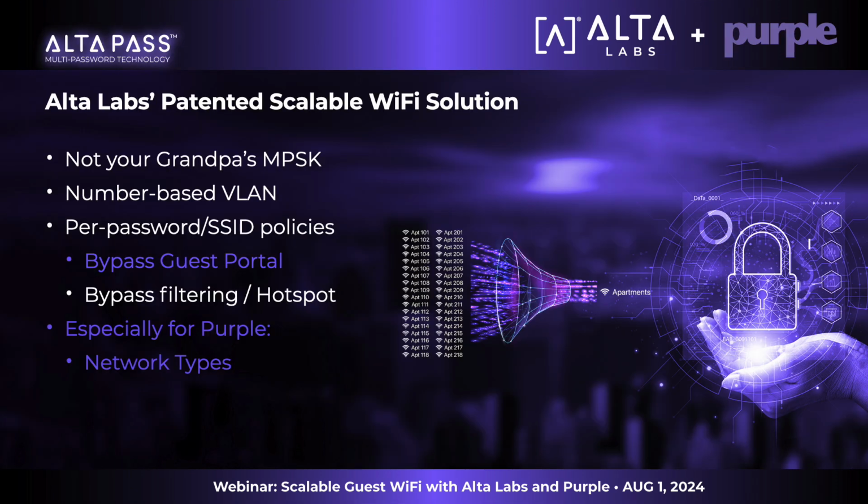So I want to talk a little bit about the background of how we're able to provide all of these features without depending on any routers. It's all part of AltaPass, which is our patented scalable Wi-Fi solution. So this is not your grandpa's MPSK. Obviously, it's very easy to set up a different VLAN per PSK and different SSID and things like that. It's very simple and straightforward. You don't have to set up a VLAN anywhere else. You just give the SSID or the passphrase a number, right? It's super simple to set up.